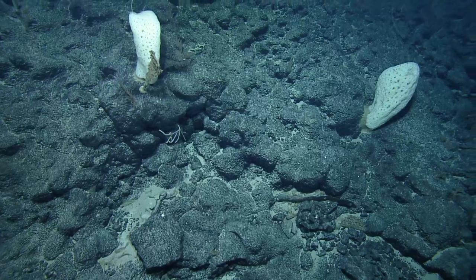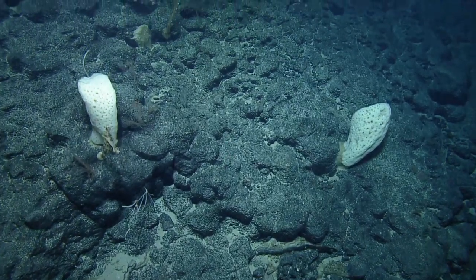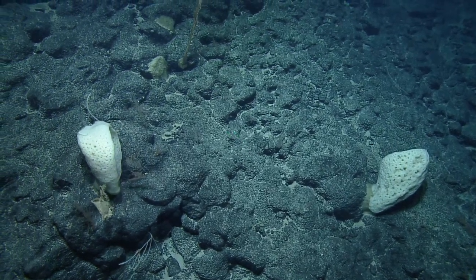Benthic and resistivity sensor. That's a very cool colony of black corals. All sorts of stuff there.